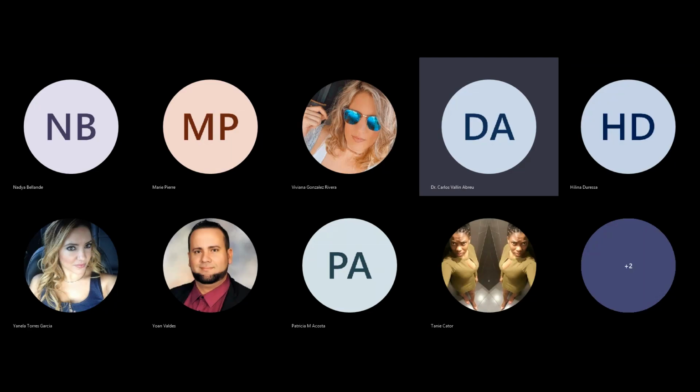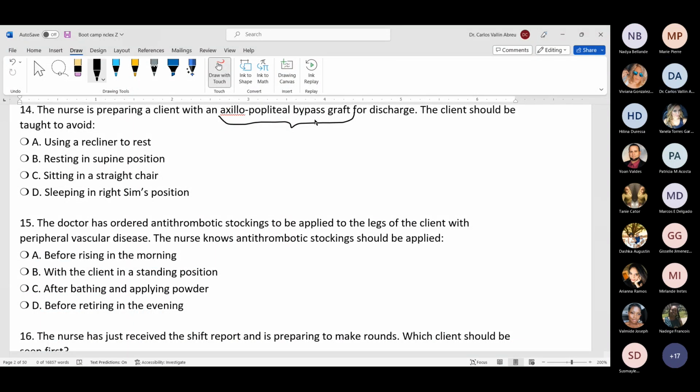but is used for peripheral arterial disease of the lower extremities, in diabetic patients, smokers, etc., that have very bad circulation in the legs. And then they do a bypass in which they make a connection between the axillary artery and the popliteal artery. And for a while, a patient is going to be, understanding that the distance between the axilla and the popliteal area should not be a stretch.